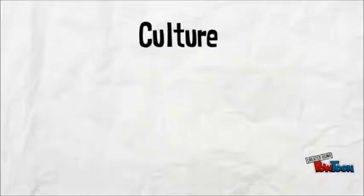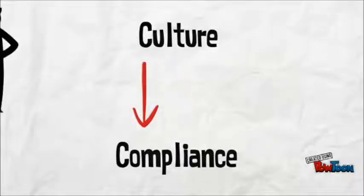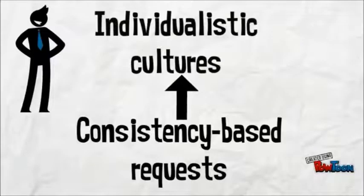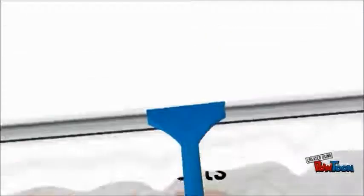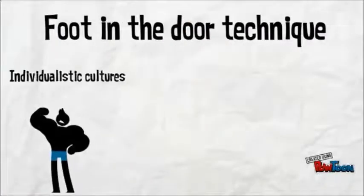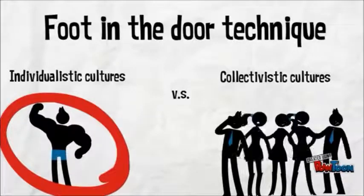Cultural factors may also play a role in influencing compliance. According to Petrova and colleagues, compliance towards consistency-based requests is more prominent in individualistic cultures compared to collectivist cultures. With this, we can see that the foot in the door technique will be more effective in individualistic cultures than in collectivist cultures, since it relies on consistency.